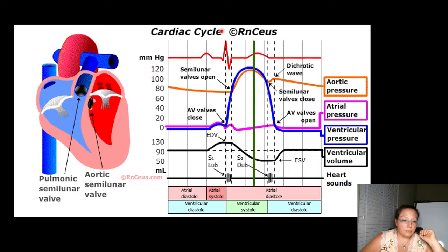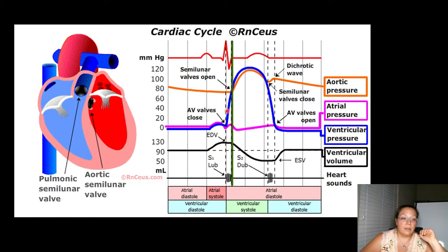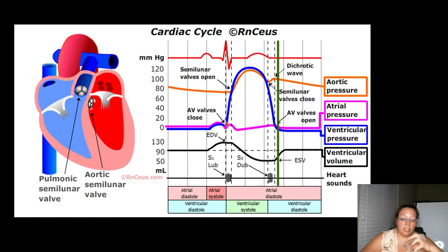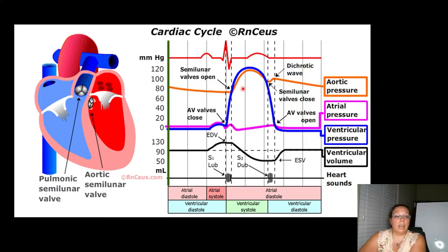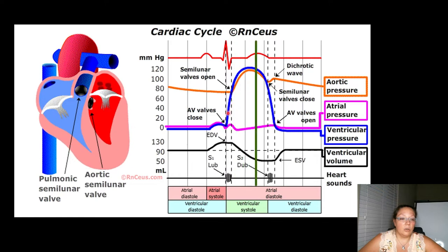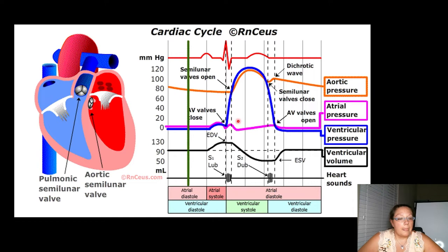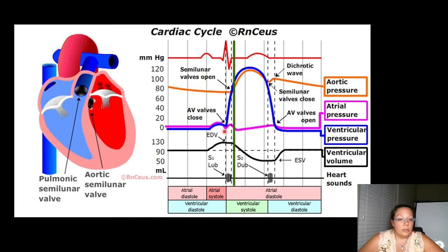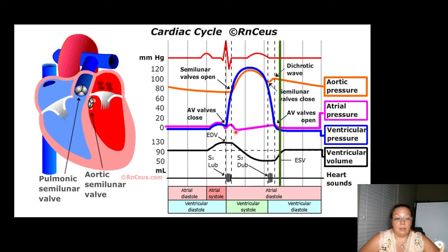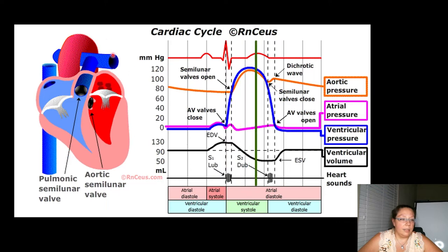So now we've got the QRS complex. What happens with that? Well, now the QRS complex causes the ventricles to contract and push the blood out. So our aortic pressure goes way up. Our ventricular pressure goes way up because we're pushing. Our atrial pressure goes down because now everything's empty, and slowly you can see the ventricular volume go down because we're pushing it all out into the aorta.